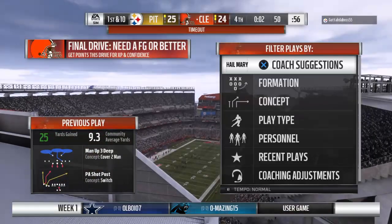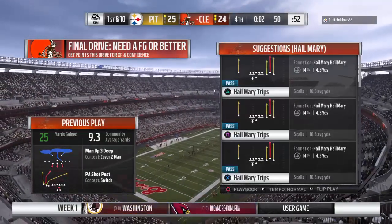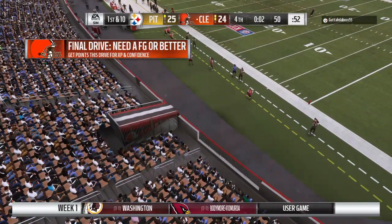And now they get the timeout call. So they got one of the big plays that they needed. Can they do it again? Don't change that dial.